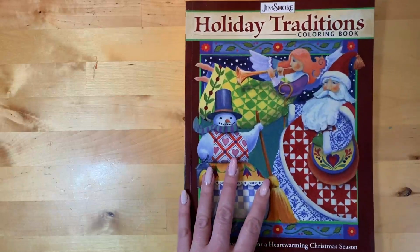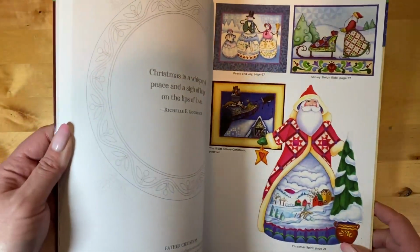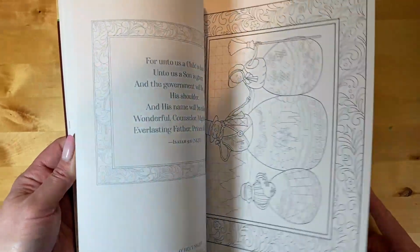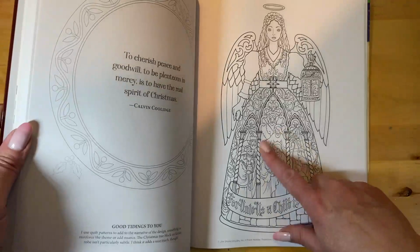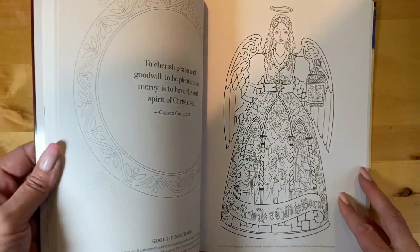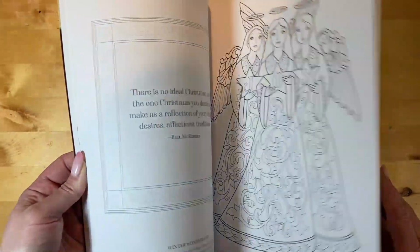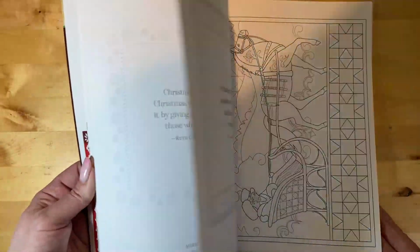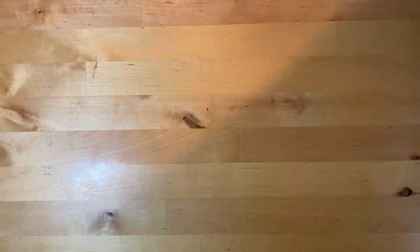I think my mum got me this one, Jim Shaw Holiday Traditions colouring book. I love a good Christmas book. I never get anywhere near as many of them done as I wanted to have a go at, but this, I don't know where I saw this image, but it made me interested in this book because I just really like the layering of it, that you've got these different views in the skirt of the angel, and just thought there were some really, really cute images in here that I really quite fancied having a go at. But yeah, even now, I can't stop myself from stopping on various pages. But yeah, Jim Shaw Holiday Traditions colouring book.